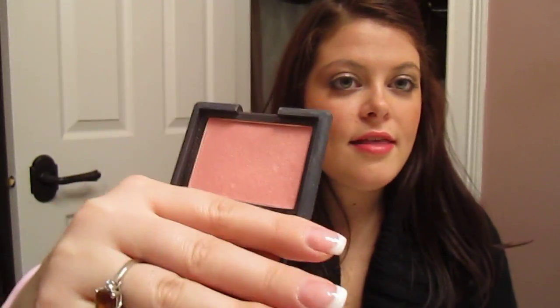So the last blush is Deep Throat, and this is again more of a golden pink color. It is sort of like the cousin to Orgasm. NARS Orgasm is pretty much the most popular NARS blush, and I don't have that one. It has a lot of gold in it, and I've definitely thought about buying it before, but since I already have Deep Throat, I just decided not to get Orgasm because they're so similar.